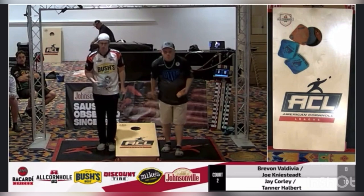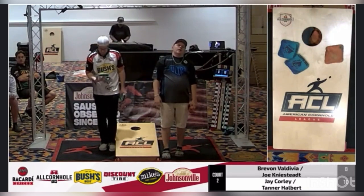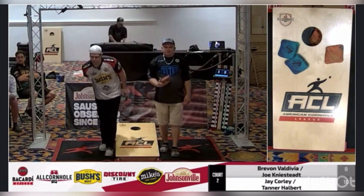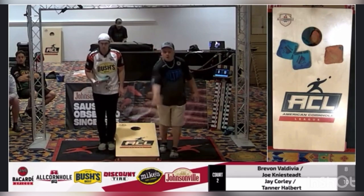Joe off to the side. Tanner going up. He hits his bag in, rimmed out. There it was. Joe brings it a little bit closer.